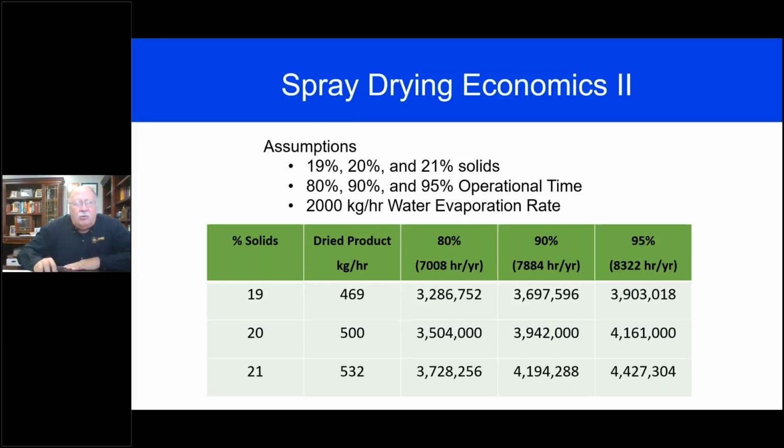We're operating at 20% solids. We can get 500 pounds of product, dried product, out of this dryer theoretically. But if the percent solids fluctuates by just 1%, you might drop off 31 kilograms an hour or gain 32 kilograms an hour.